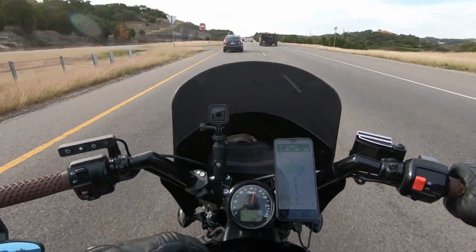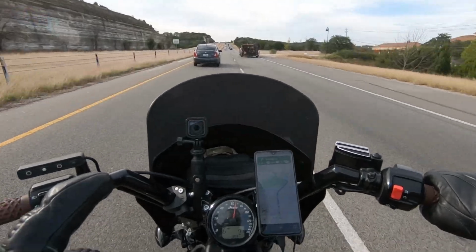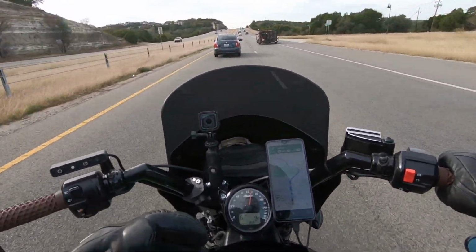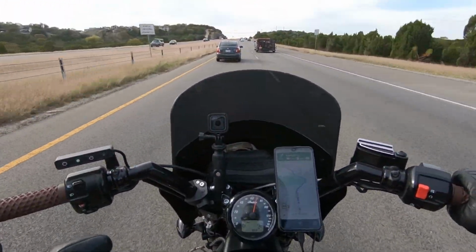I don't expect this type of temperature when I'm riding, but you can be prepared like I am and have this lovely little jacket that I've got on. So we're actually going to talk about this jacket.